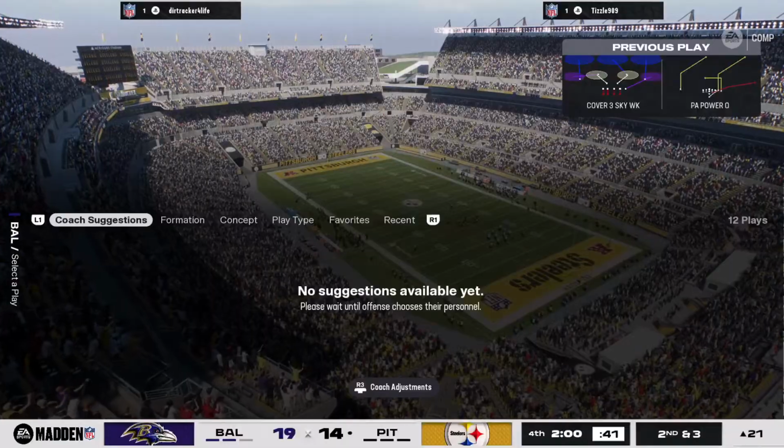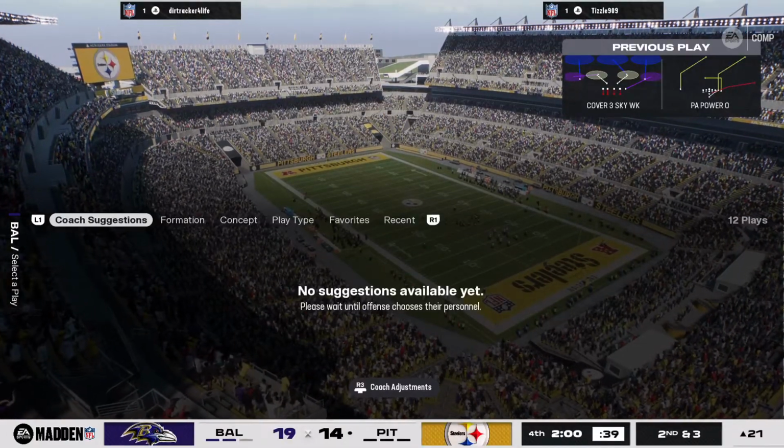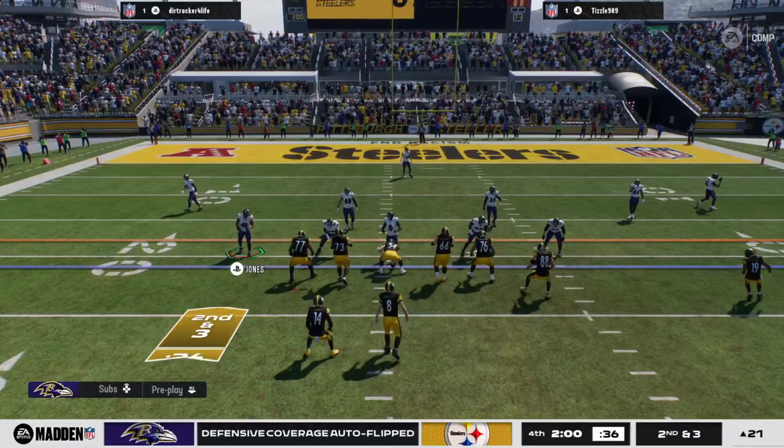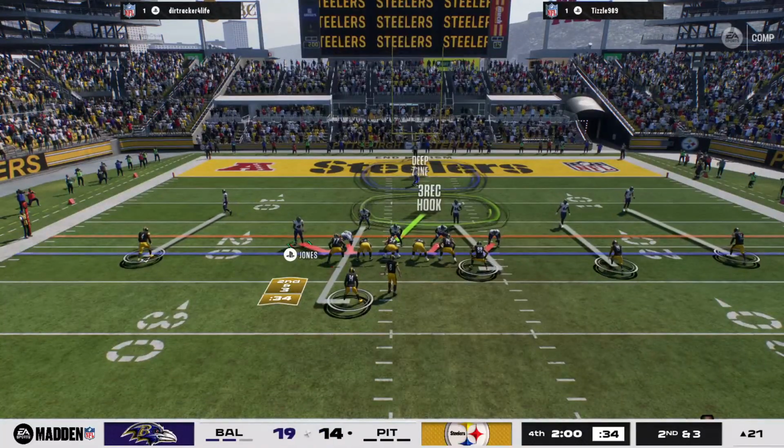Now the Ravens are going to use the first of their timeouts. And they still have 2 available for them as we approach the end of this game. 2nd and 3 now.